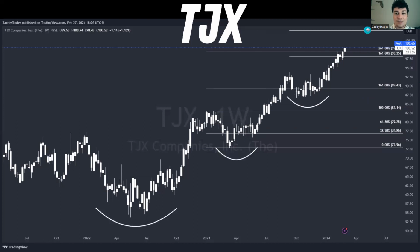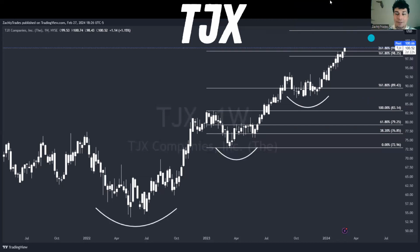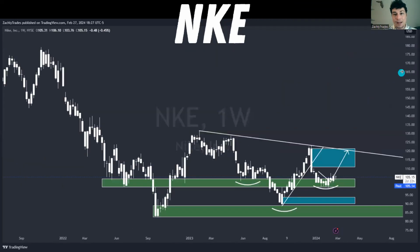TJ Maxx, TJX, is another one. This one really, guys, I was very close to shorting. But I said, hey, I don't want to short this much strength. We came up, we danced around the bullish price targets right here. We're breaking out again. We just broke out over 100. I think this one has got some room to go, potentially up to 105 as your next target here for TJ Maxx.